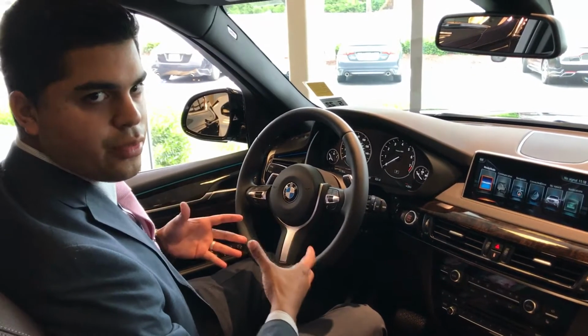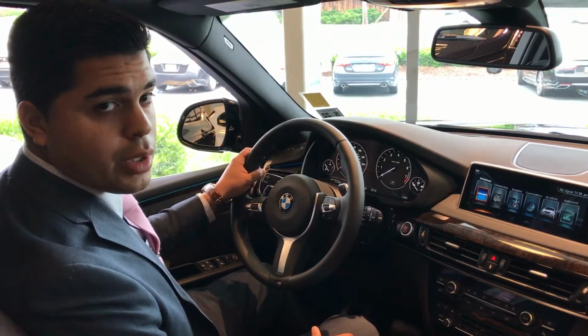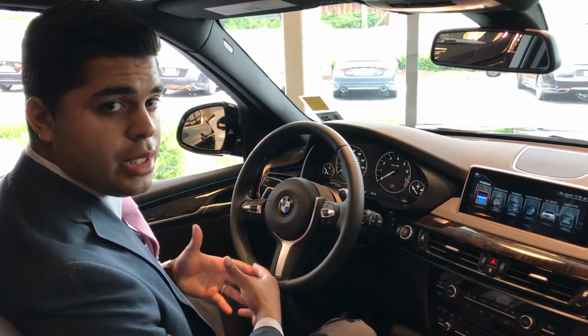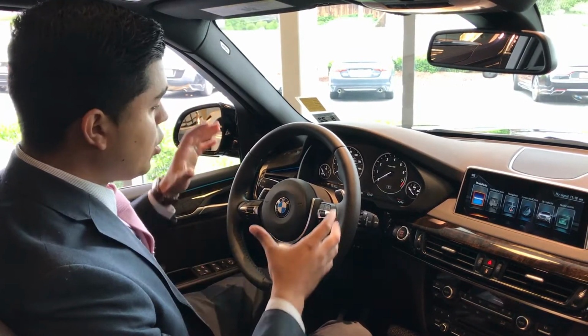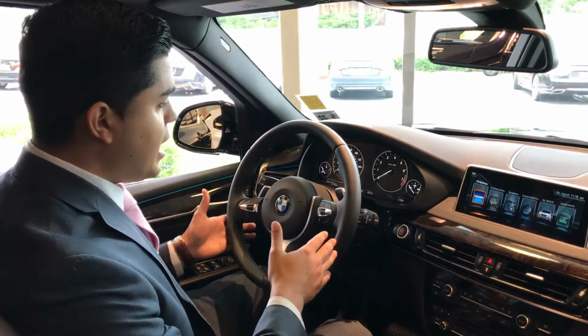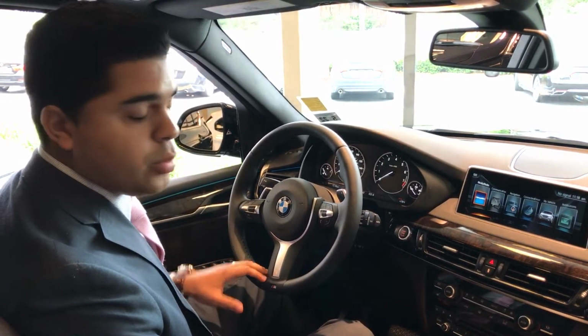Now the beauty about this vehicle is one, this special steering wheel. The good thing is that this actual steering wheel, they actually put in M3s, M4s, M6s. So it's very sporty. Also, you get the paddle shifts as well. You can switch it at any time. You don't have to put it into sport mode, which is great.